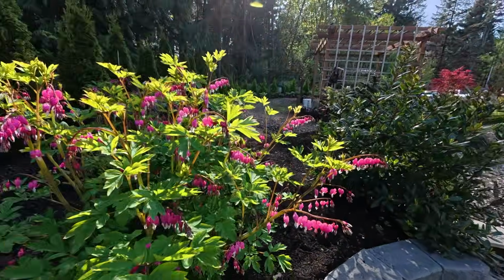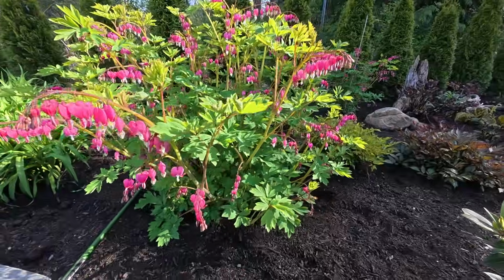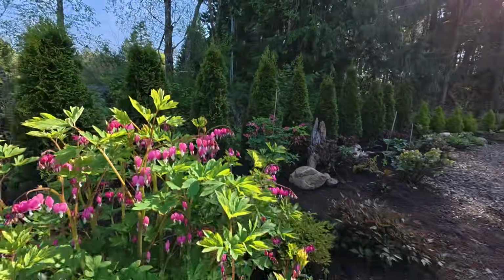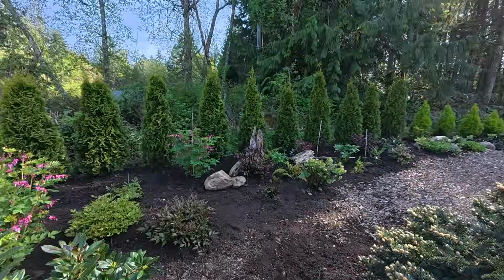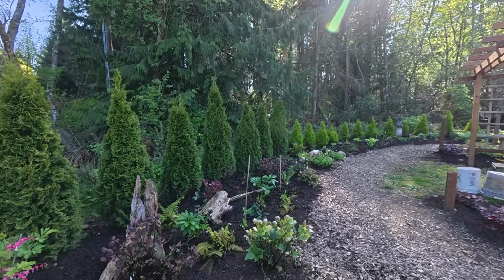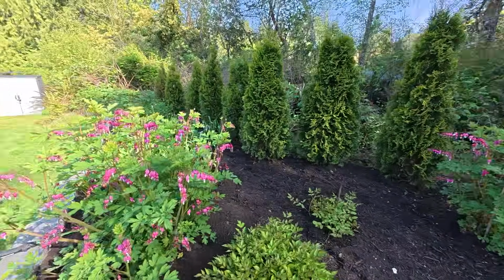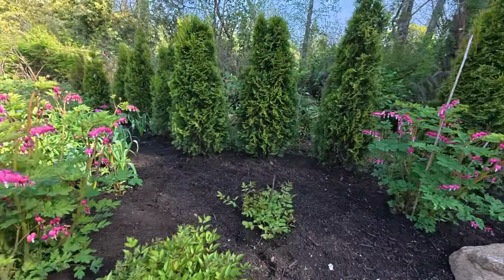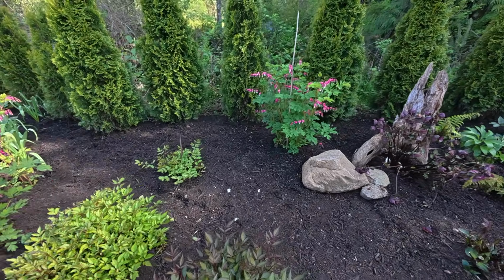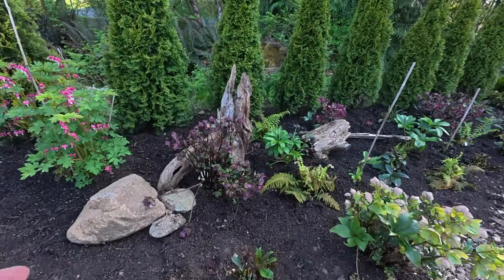Bleeding hearts. They love our climate. This is just one plant we planted 2 years ago. And it's huge. Look at that. They're so good. Okay, I'm going to start this way and work my way around. I love all the green wall basically that is growing around it. But look, all those bleeding hearts, and there's more over there. These three are astilbe. They'll start putting up bloom shoots in the not too distant future.